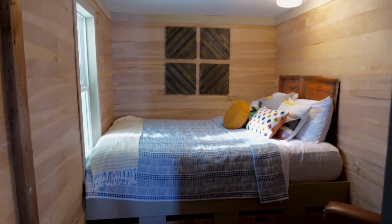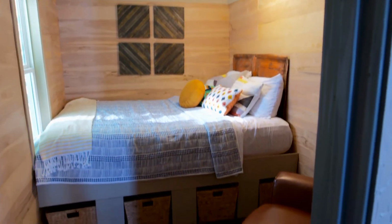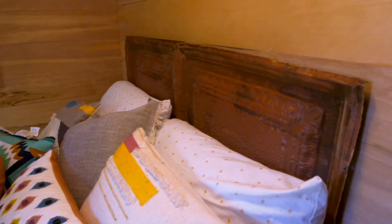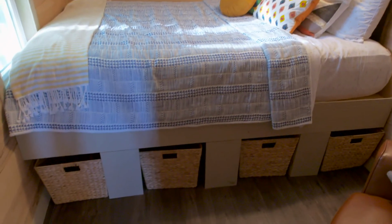It's awesome. The bed is up off of the ground. Like, we're not sleeping on the floor anymore. Yeah, this tin tile we pulled out of the ceiling in downtown and used as a headboard. And I like that I can put things under the bed. There's tons of storage. That's one of the things that was the most important to me. It's different, isn't it? It's kind of hard to take all of this in.